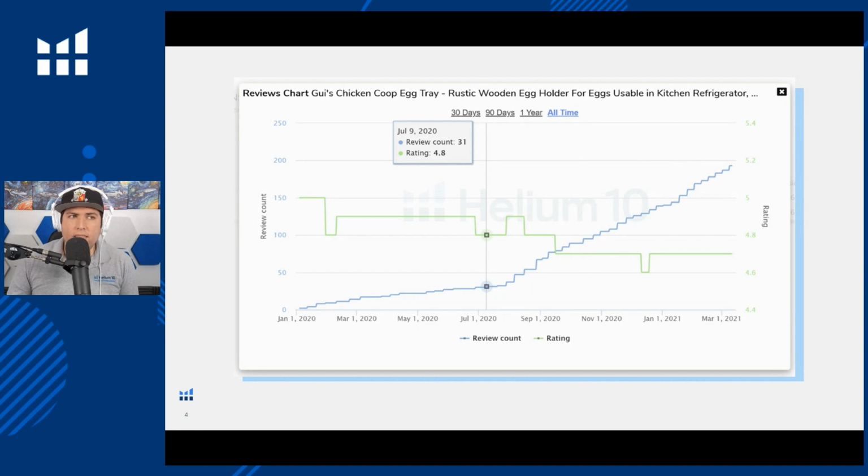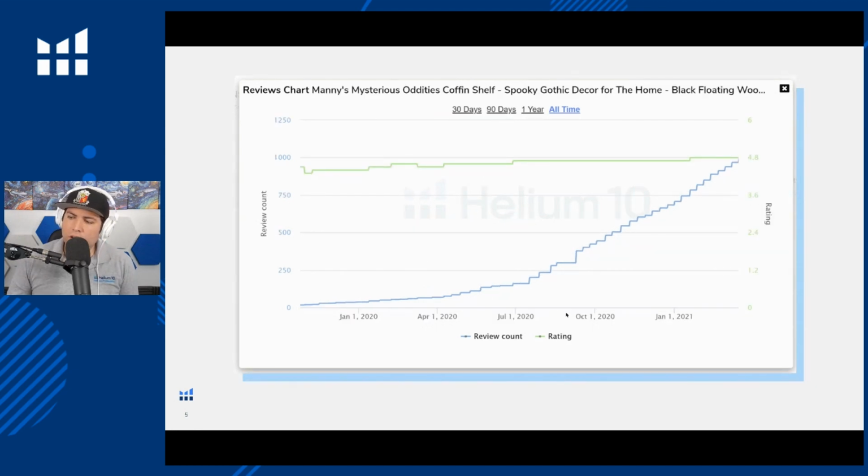Let's take a look at the coffin shelf. Look at the coffin shelf. Around the summer of last year, review velocity, again, is to the moon.